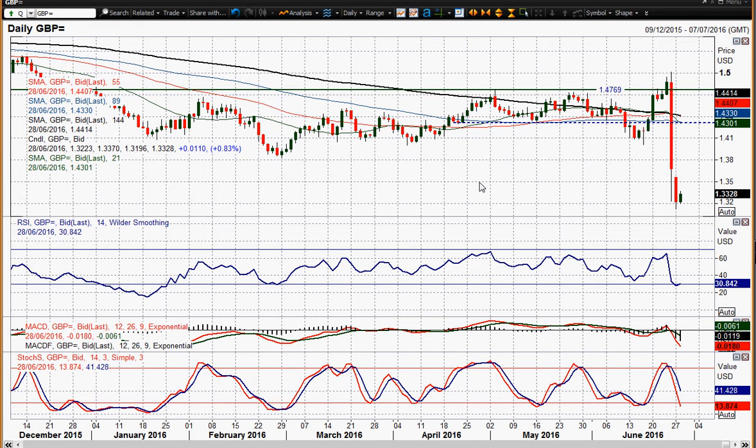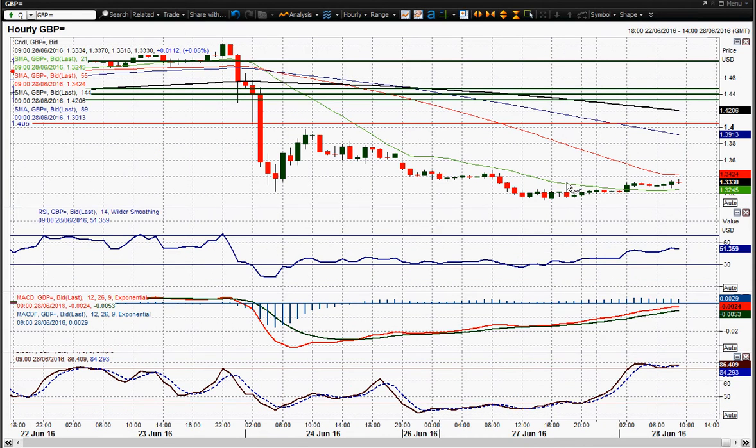Well, in a ranging scenario, 30 can be considered to be oversold, and then you play the range and see the unwinding move. But in a trending scenario, which this is clearly, RSI can go deeply oversold. So it would be prudent to say that there is further downside potential in cable. So this is just a volatility play, just a rebound move. I don't really see it as anything other than that at the moment.